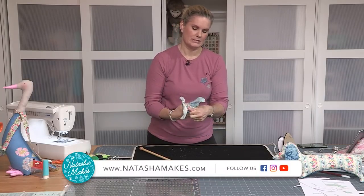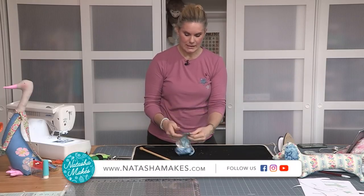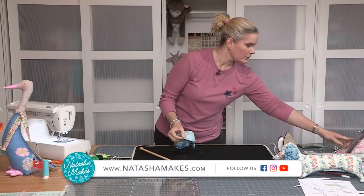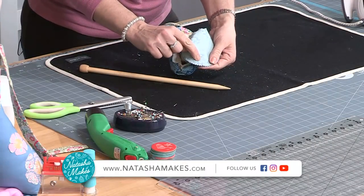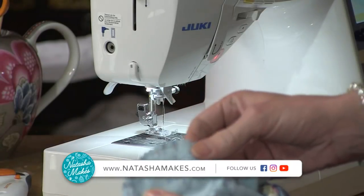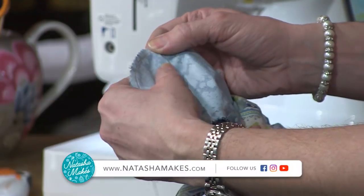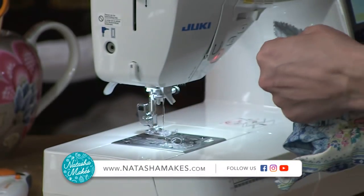Oh, I know what I've forgotten. Hang on, poke his head back through. You have got on your pattern a little pleat. If you want to give your dog some character, just pleat that. Let me show you. I've marked it on there. There it is. Pleat it. And just stitch over that, which I shall do before I forget.